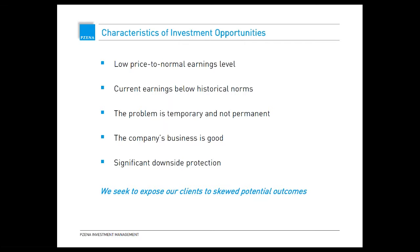Second point here is that the business is good. A lot of times, value investors get knocked for buying mediocre businesses at very low multiples. We set out to buy good businesses, which we define as a company that earns its cost of capital over a business cycle. We recognize that business cycles can be longer in nature, don't fall neatly into quarters and years, but over the full business cycle, we expect that companies will earn their cost of capital.